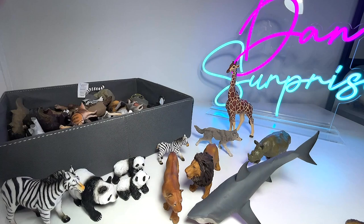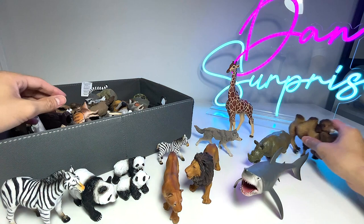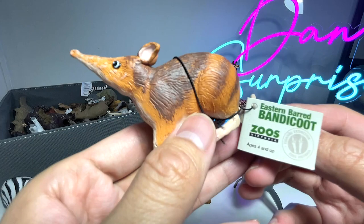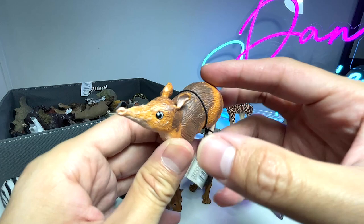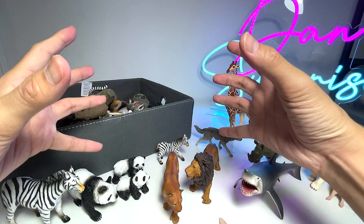So let's take a look at other animals inside this box. We have a camel. This is a veteran camel. All right. And what do we have right here? A Komodo bear, right? And this, it's a bandicoot. I've never seen a bandicoot before. Apparently this is an animal that you can find in Australia. Aardvark, I've actually seen one at my local night safari recently. They're pretty small, just about this size, the size of a big rat.